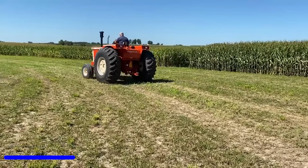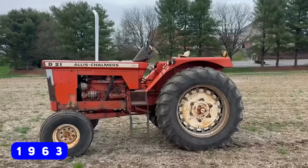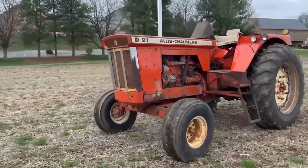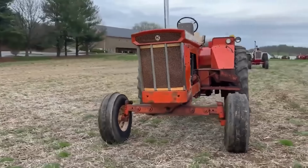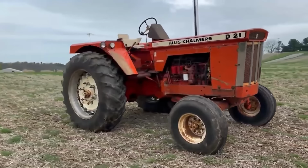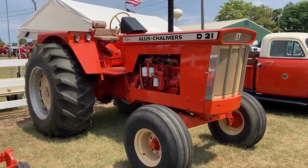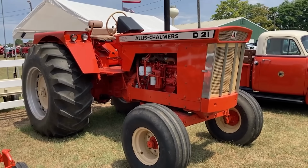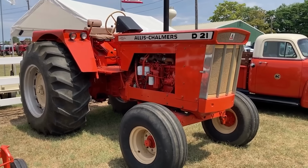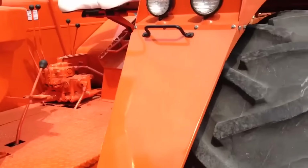The Series 1 had already broken the 100 horsepower barrier in 1963, but competition was heating up. The smaller 190 XT, with its 301 cubic inch engine, could be modified to outperform the naturally aspirated D21, which didn't sit well with Allis-Chalmers management. Their solution was elegant: redesign the 426 for greater durability and add a turbocharger. The resulting Series 2 delivered 116 drawbar horsepower, enough to handle 6 bottom plows in most conditions.